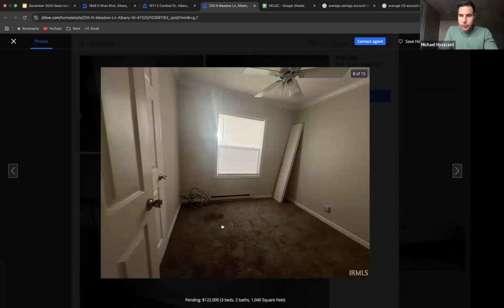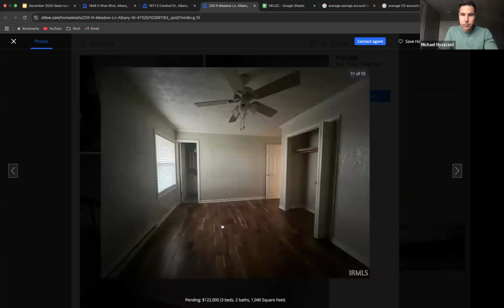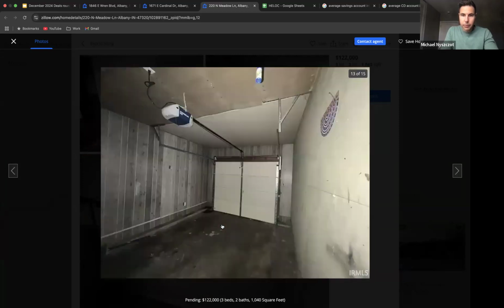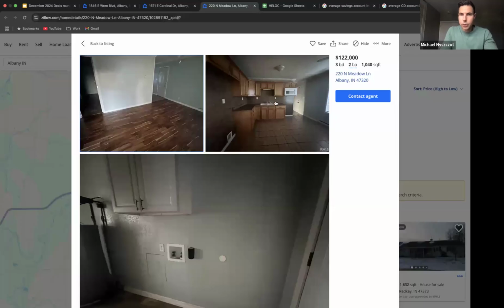Again, here's a picture of the bedrooms, overall good condition. One of the bathrooms, another bedroom, and another bathroom in the garage. So overall, good quality condition. So we were thinking, can we just buy and relist this property as is on a multiple listing service, or even just add new appliances to it?